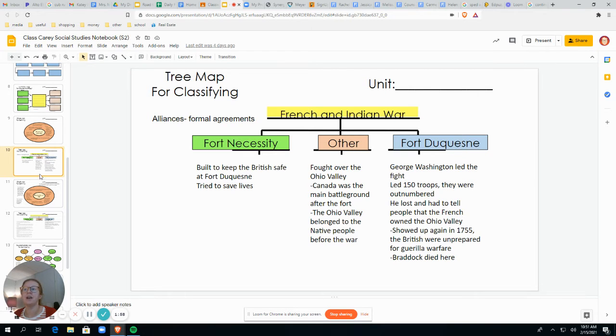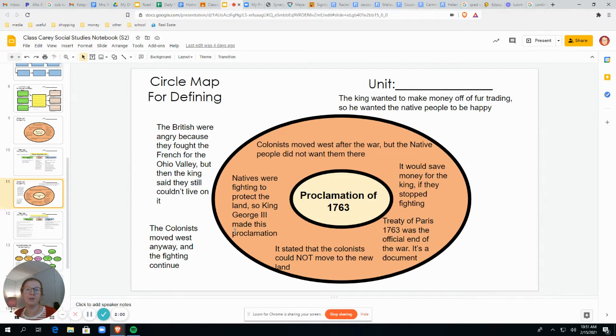But then it's moving us on to the Proclamation of 1763. So remember, after the French and Indian War, the British won the land out past the Appalachian Mountains, west of it, and they wanted to move out that way. But the proclamation the king created stopped that. They weren't allowed to do that because Native people were already living there, and he didn't want more fighting. So he said, just stay on this side of the mountains and everything should be fine.